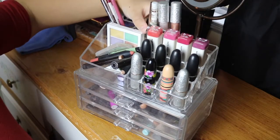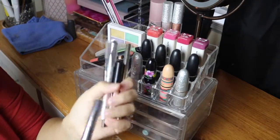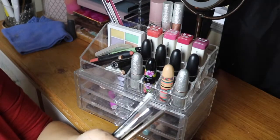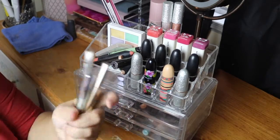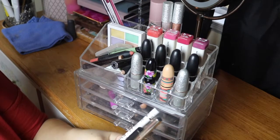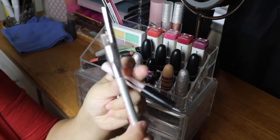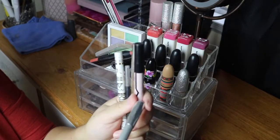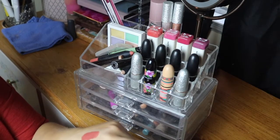All right, so the next little compartment over is brow stuff. This Anastasia brow gel is really old and really dried up, so I'm just going to toss that. Let's see here. So I have 2 brow highlighters. I have one from Benefit and then one from Sephora. They're both identical, total dupes for each other. I really like both of them, and I think that I'm gonna keep both of them.